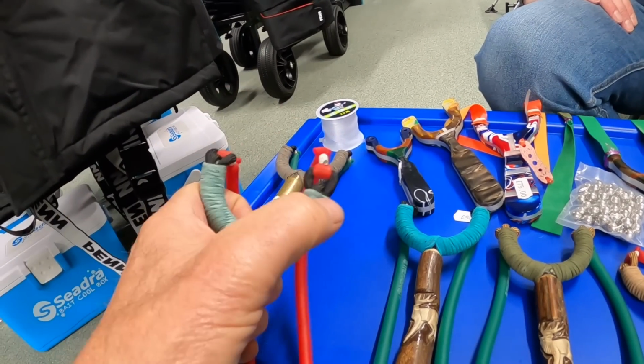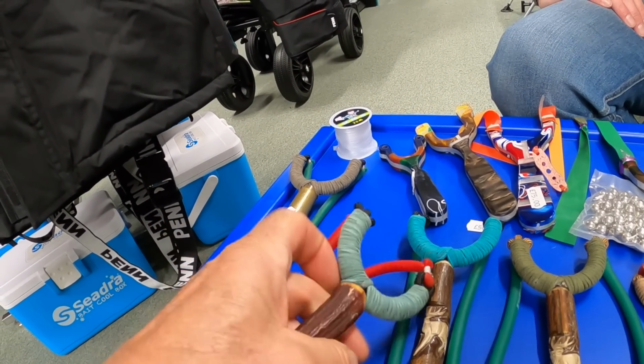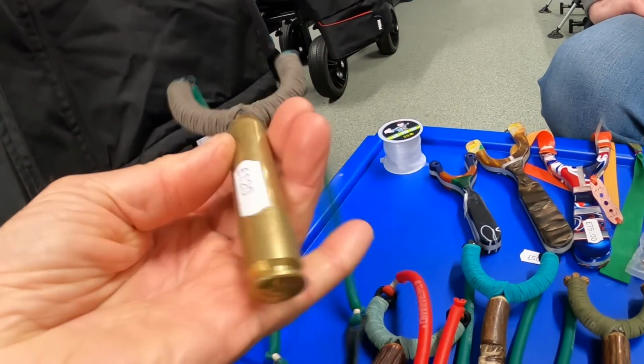Why did they put that whipping around there? Give it something to look at. I think so, yeah. You could just be a metal hoop if you wanted it. That's all it needs to be. And that one looks like an old case, doesn't it? That's a 50 cal bullet, isn't it?